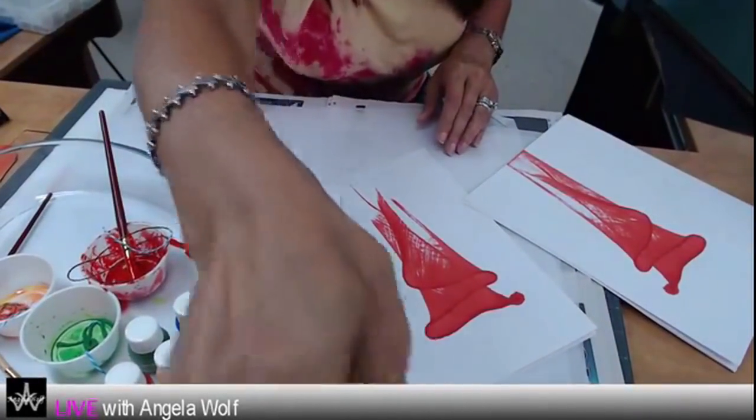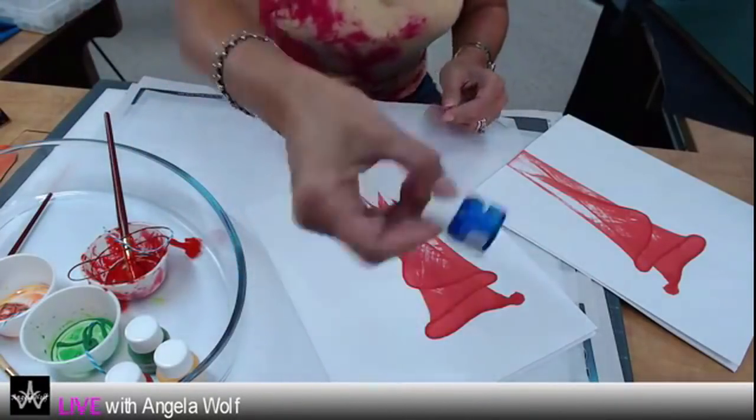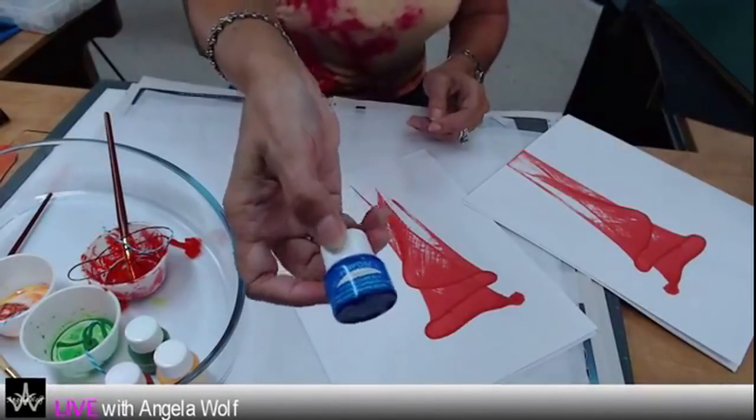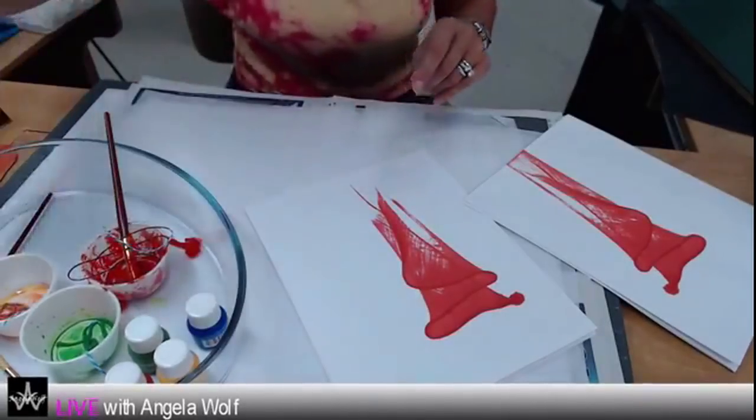What paint are you using? Mary, this is just regular, it says all-purpose paint, ink. All-purpose ink. If you're going to use it for fabric, you'd want to use a fabric paint. But I have more fabric ideas for you, so stay tuned.